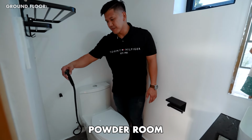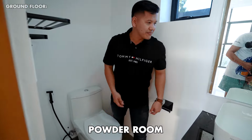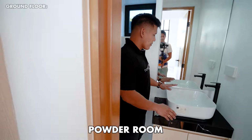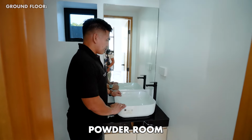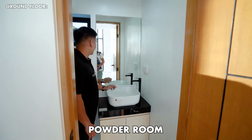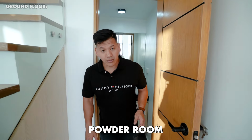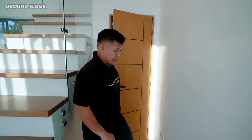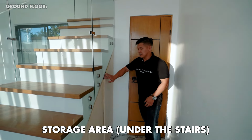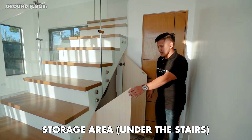And then you have the matte black bidet, ang ating paborito. And then of course, your sink and faucet. Oh, may tubig na. Diba? Kitang-kita nyo, guys. Ayan. So, this is our powder room. And then, meron pa tayong storage area dito. Ayan, no? Nasulot talaga yung pagkakagawa.